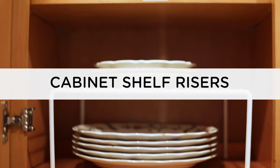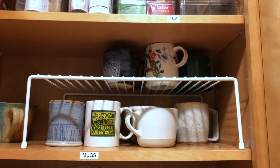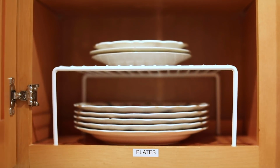Small kitchen organization tip number one is to use shelf risers. Shelf risers are really great for things like mugs and plates and bowls. We're actually using them in two places right now in our kitchen. What they're really good at is separating the space so that you can have two shelves in one. So we're using them for our mugs, and we're also using them for our plates. We have our dinner plates and our salad plates on top of each other, but it just makes them easier to grab because they're stacked on a separate shelf instead of being stacked on each other. So that is tip number one.